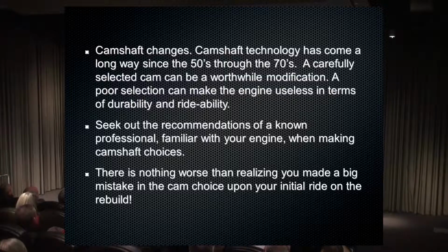Best way to do it is talk to somebody, like it says here, a known professional familiar with your engine, to make the right camshaft choices. There's nothing worse in the world than spending all the money to set your engine up with a camshaft and set the head up. By the way, the head has to be set up to operate with that camshaft. Springs, what we call installed height on the springs, it all has to work together. And you put all that together and then you've got something that's just terrible to ride, that won't idle, won't hardly run below 4,000 or 5,000. And I see a lot of that every month.